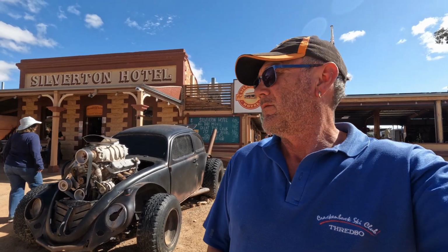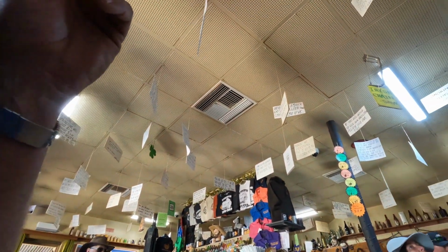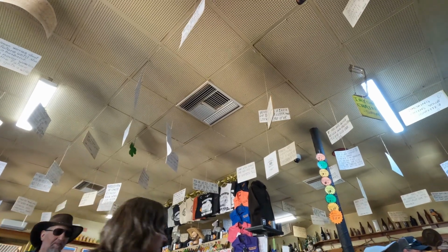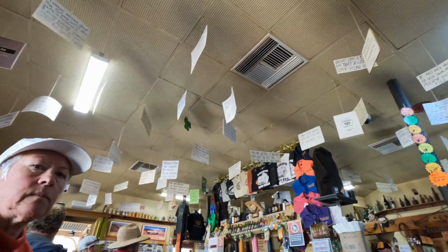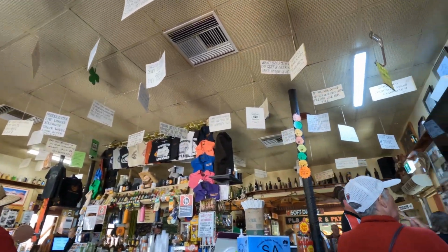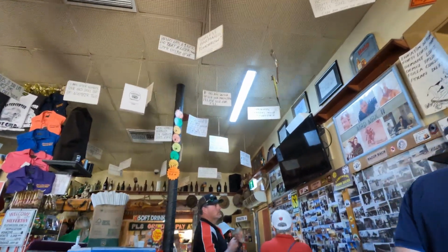Downtown Silverton pub with the old Beetle. This is where they filmed Mad Max 2. That's why we've got the Beetle there. Great old pub. We're going to have a feed and a beer. Actually, go and get the bigger one so you get the medium, so another one is going.